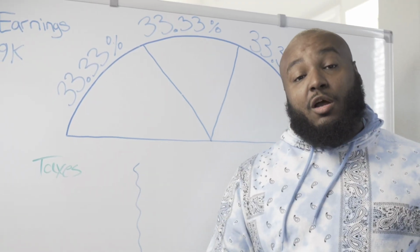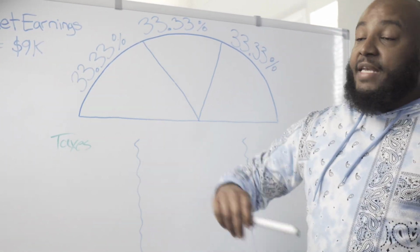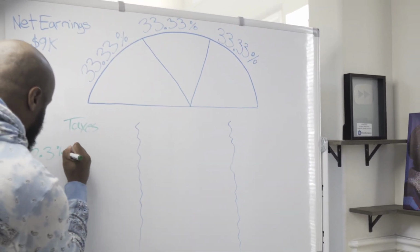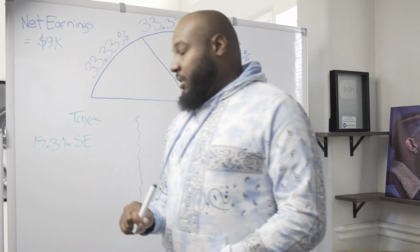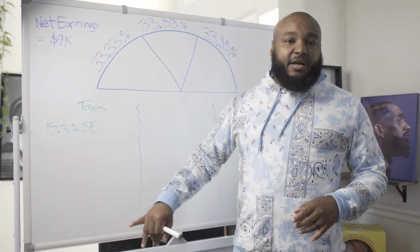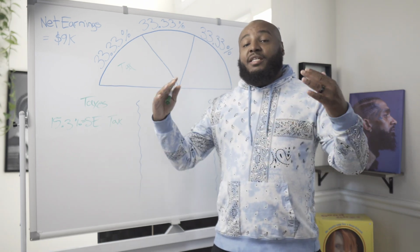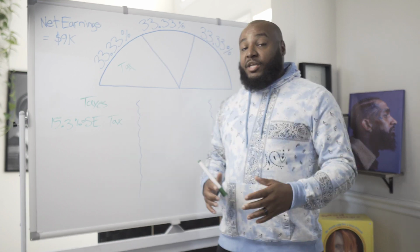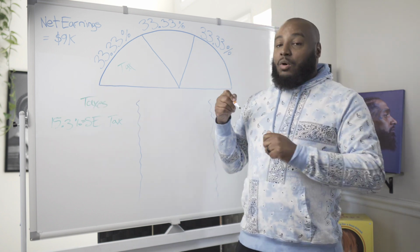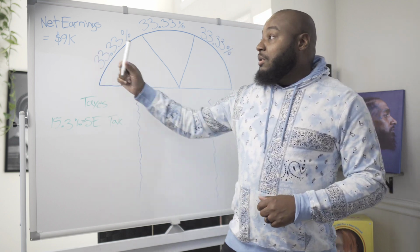The first type of tax we're going to talk about is self-employment taxes. And that's 15.3% of your total net earnings. So 15.3% goes straight to your self-employment taxes. Self-employment taxes is basically your Medicare as well as your Social Security. Next we're going to talk about federal taxes, which are dependent on your tax bracket, however much money you're making. And for our example, we're making about $108,000 a year. So our federal taxes are going to cost us 24% of our total net earnings.